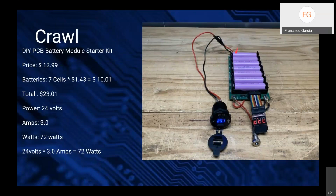This is what the 18650 cells look like. There's 7 cells and they're connected in series, right? The kit comes with the PCB board, these cables here, this battery voltmeter here. It does not come with this. You have to get this yourself. Amazon, I think it's like 12 bucks. So the total price of this kit, as you see it, really comes out to $23.